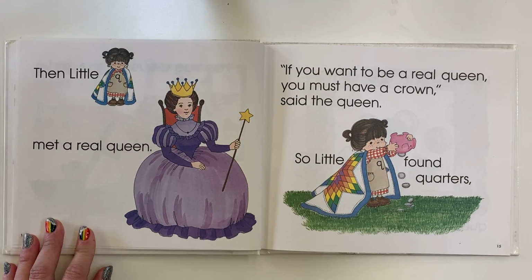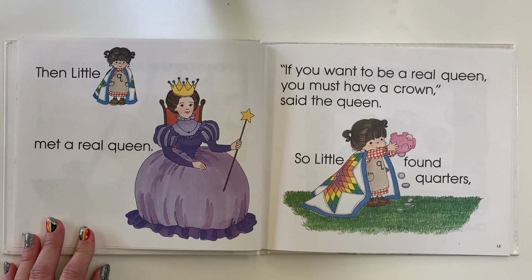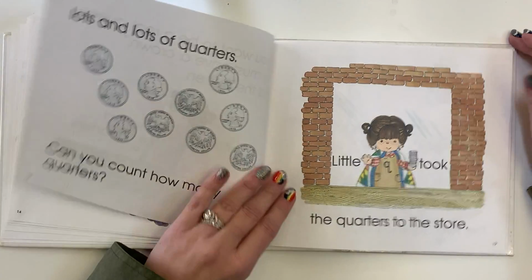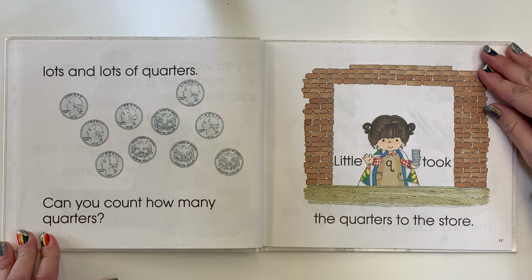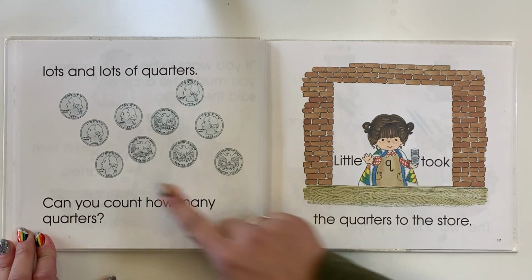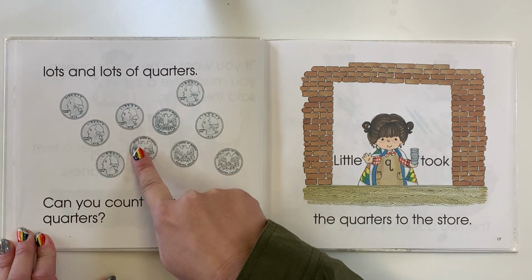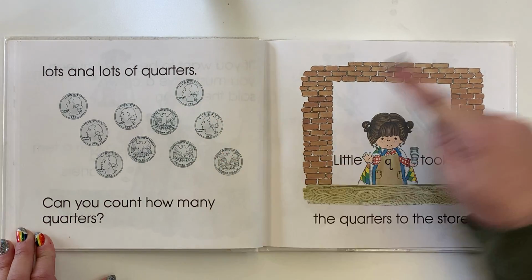Then little Q met a real queen. If you want to be a real queen, you must have a crown, said the queen. So little Q found quarters. We have our next Q word, quarters. Lots and lots of quarters. Can you count how many quarters? Ready? 1, 2, 3, 4, 5, 6, 7, 8, 9, 10.